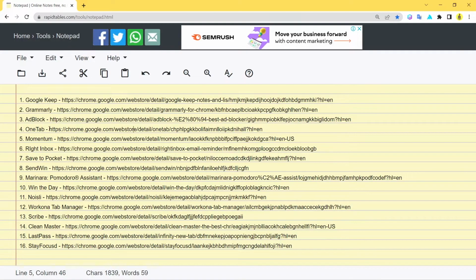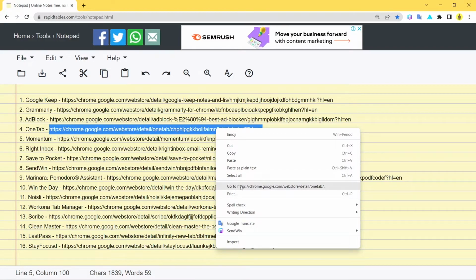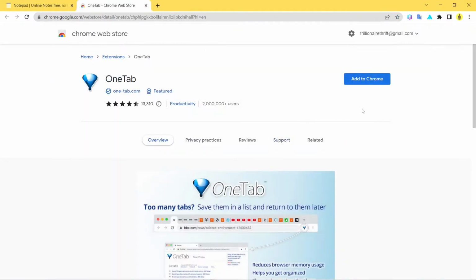Next up guys, we're going to talk about another extension, which is OneTab. So what OneTab is, let us talk about it. Let's visit its website page. Here we go guys, OneTab is indeed one of the must-have extensions that you definitely should have.